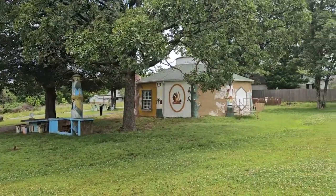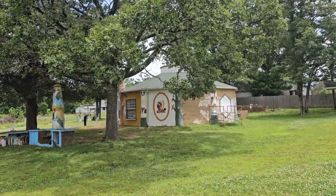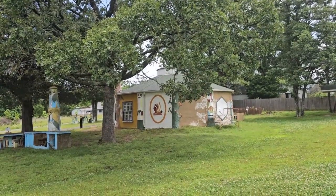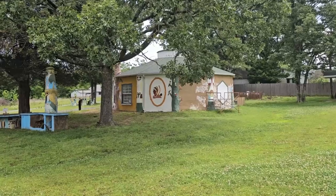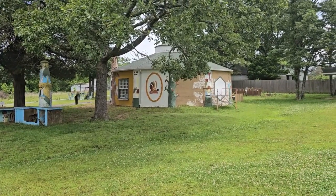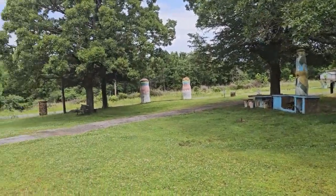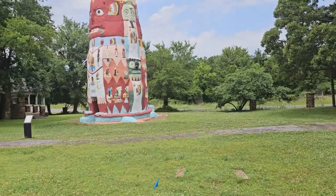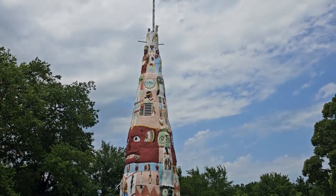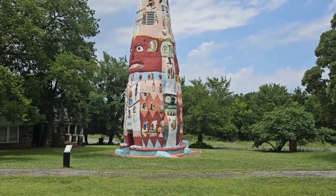There's also a gift shop here. It's all maintained through donations only. But this is also built in the same design as some of the early primitive Native American housing designs, octagon style housing. So if you're in this area, you want to see the world's largest totem pole, this is where you find it. All right, guys, on to the next.